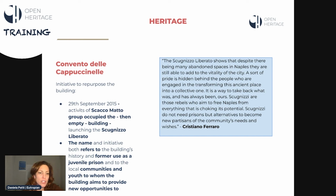And this is why it's very important to look into what happened in the most recent years. In 2015, at the end of September, the Scacomatto group occupied what was then the abandoned building and launched the Scugnizzo Liberato. Italian speakers will immediately get the connection of the words. For those who don't, it's a playful game over the words, because scacomatto is the last move that you make in chess when you're winning, and Scugnizzo Liberato is the freed Scugnizzo, which is a youngster from a Neapolitan neighborhood. This plays also with the fact that many of the youth that were segregated in this place often had psychological and psychiatric problems. So this is also why it was so important to open up this space.